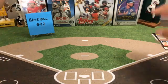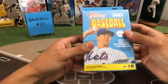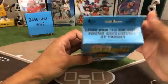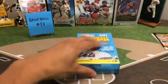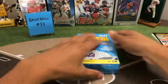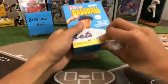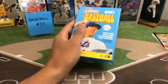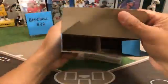All right, let's go with the 2021 Heritage. 35 cards in here. You got the 72 design. All right, empty box there.